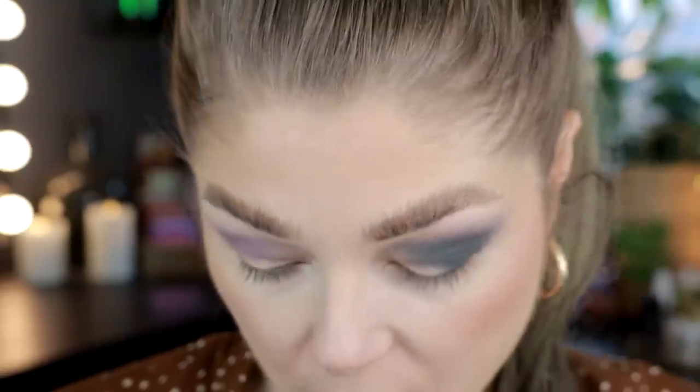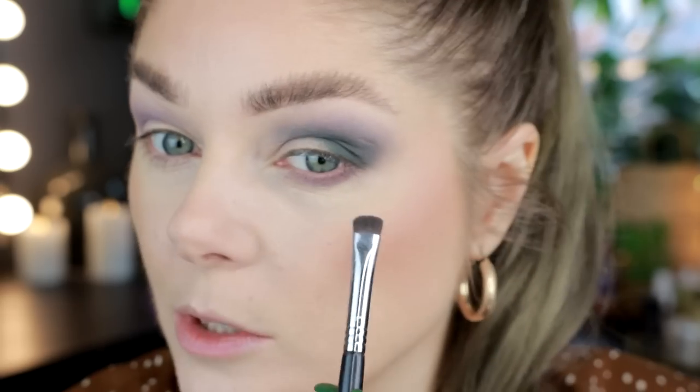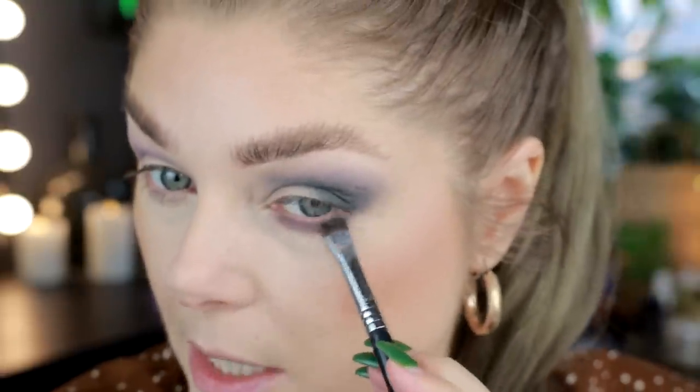I'm gonna use that gray purple matte, and I'm gonna smudge that under my eyes as well. When you're going dramatic, putting something on your lower lash line is definitely the way to go, but if you're feeling like you want to tone down the look a bit, I would say skip the lower lash line, because that is usually the part that makes it very dramatic very fast.